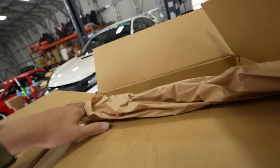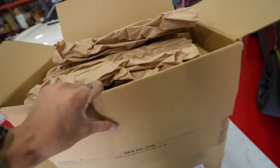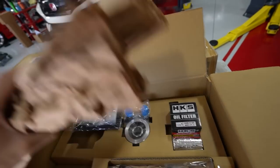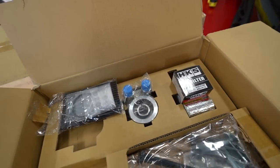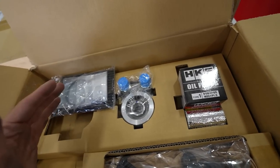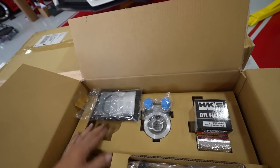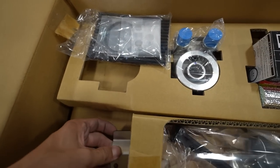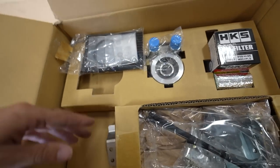And then in this awesome box, we have, drop it down, easy, easy, boom. One of the mods that I'm most excited for, which I don't know why, but we have the HKS oil cooler kit with every bell and whistle that you can get, the ducting, the piping, all the good stuff. Look at this, the bracketry. I mean, this stuff is seriously, seriously nice.